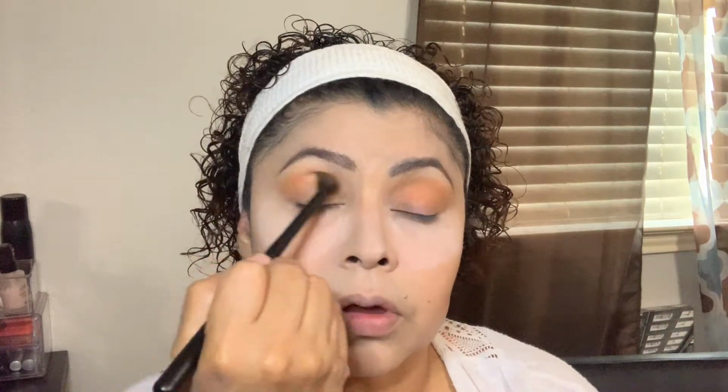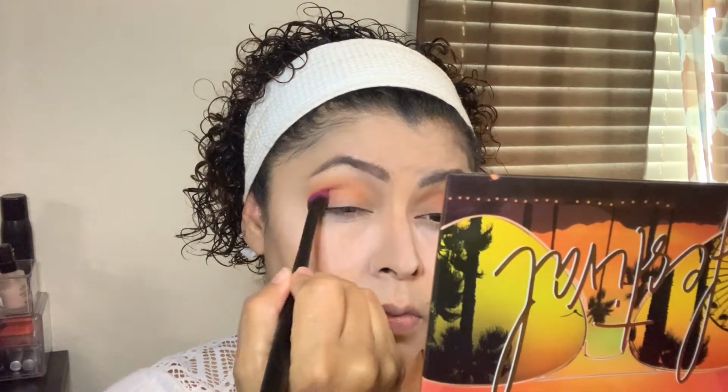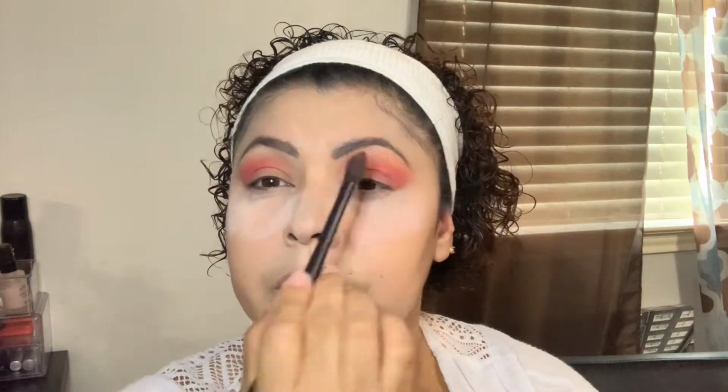Pretty much no fallout, at least I don't see any. Now with the same brush, I am going to go into this color right here and just emphasize the corner there a little bit. That's called Wild Child. Whoa, this is pigmented. Wild Child has a lot of pigmentation. I went back into Epic and just put it over on top.